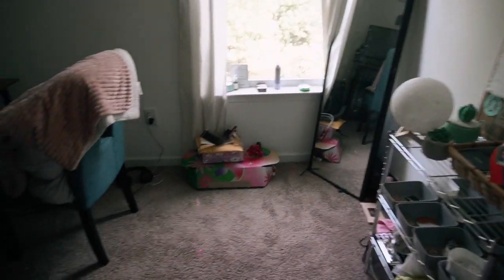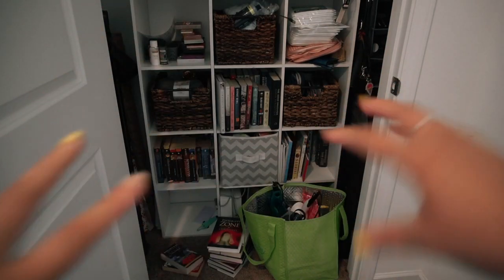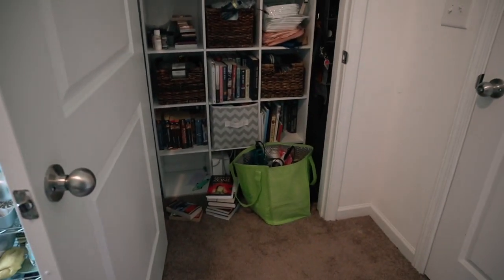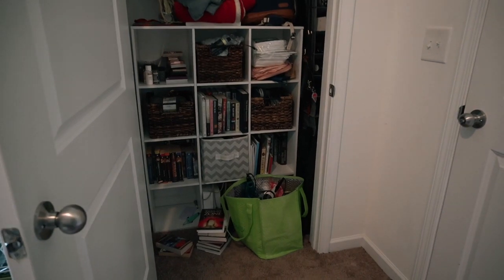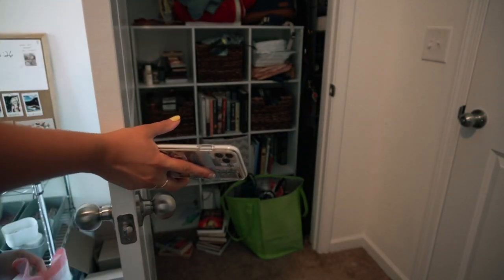I need to take a before picture. Okay, we're gonna start with this section. Move it back so you can see more of it. Here we go. I'm gonna turn something on my phone and watch it while I go through this. Trash bag ready to go.